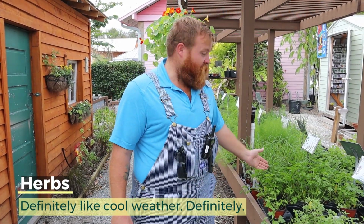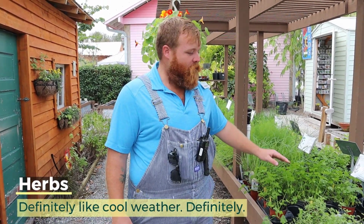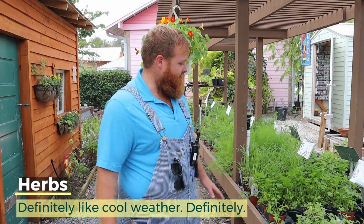Herbs, they definitely like the cool weather here in Florida. You could definitely plant them in the summertime, but they definitely struggle. So cool season is definitely the time to start doing herbs.